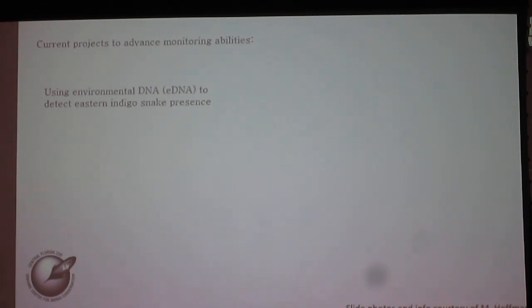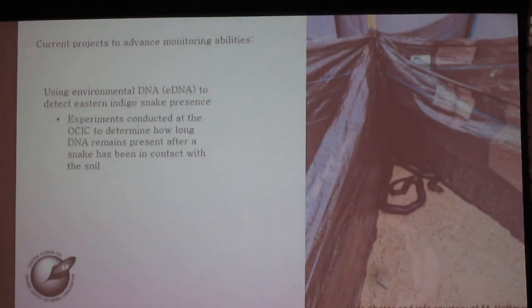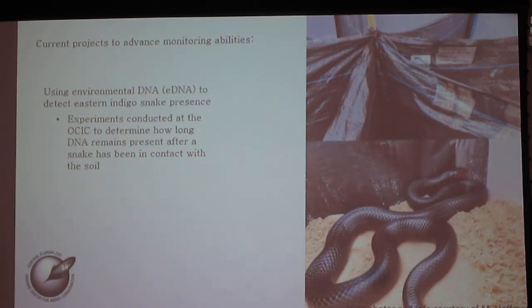So we thought, what if we could do that on land? So let's look into that. We were working with actually the Department of Defense of all people. We're looking at trying to see if we can detect eastern indigo snake DNA in sand. And so before we start looking in the wild, let's see if it can be done.